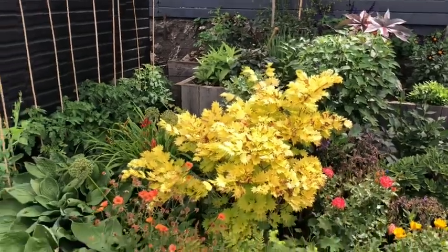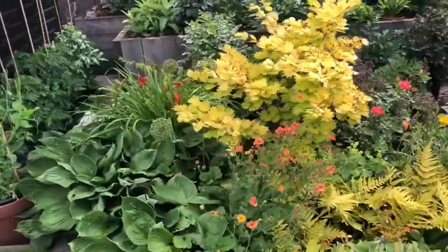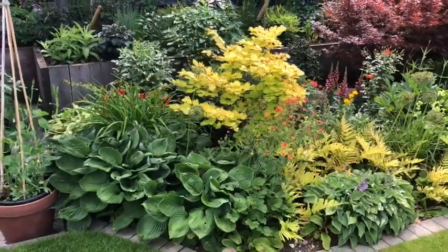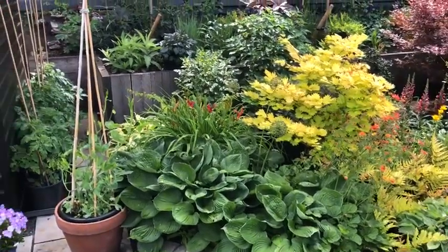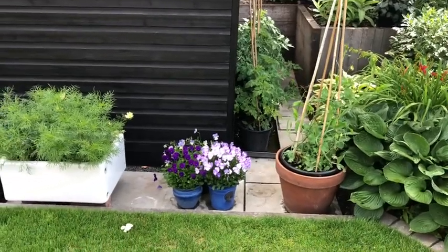And the Acer is Shirasawanum, but that will be coming out. It's just too brashy yellow for these borders, so that will come out and get moved. And then an underplanting of Hostas, Geum Totally Tangerine. Love my violas.